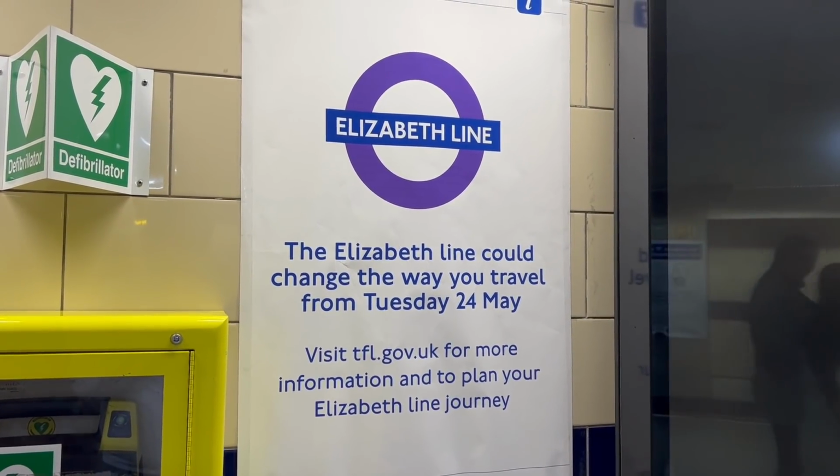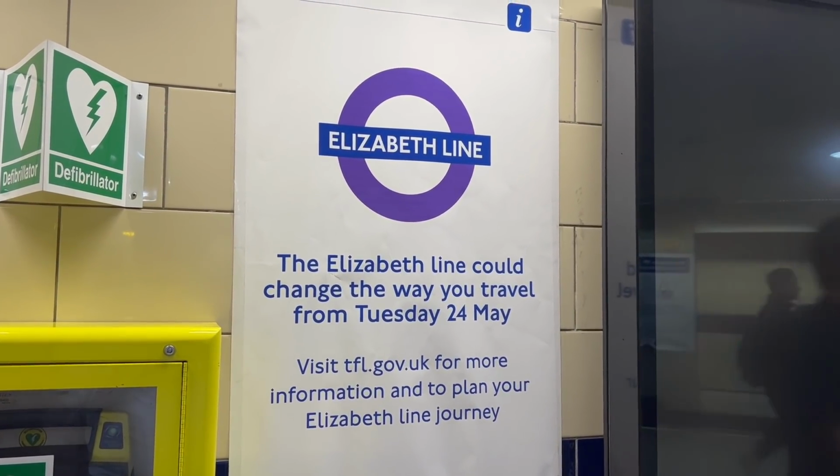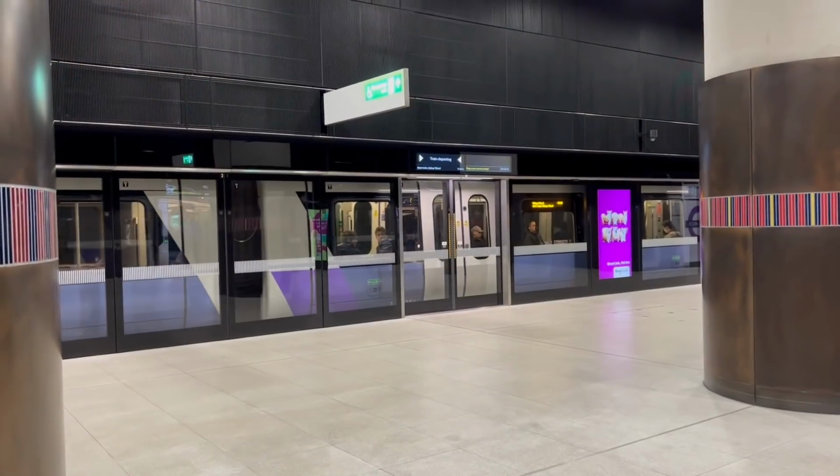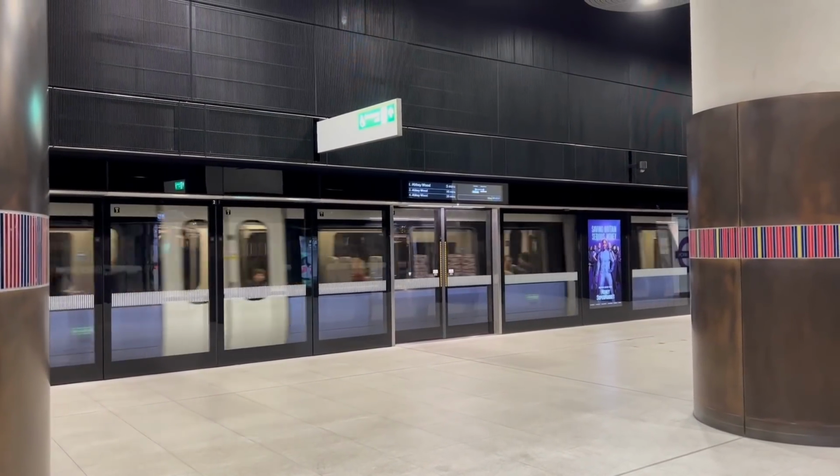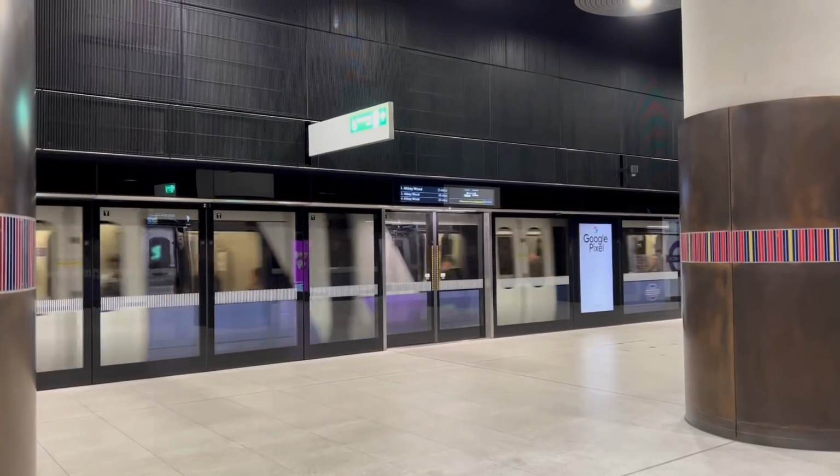So, last week I talked about the opening of the Elizabeth line, and a bit about its history. But there's one thing I didn't talk about much, and that thing is the stations themselves. Or should that be the stations themselves?